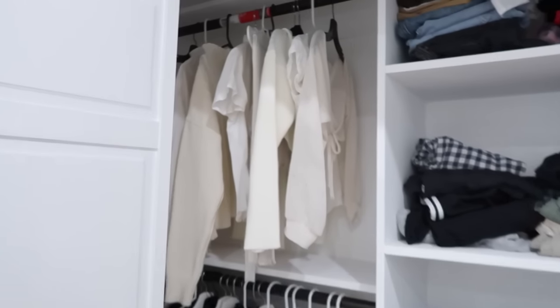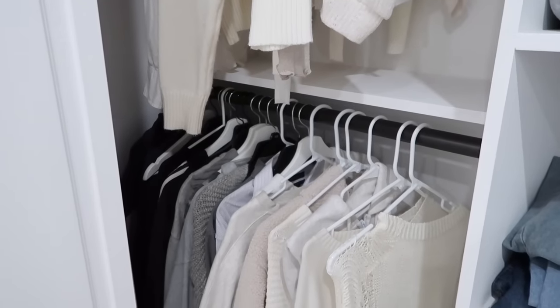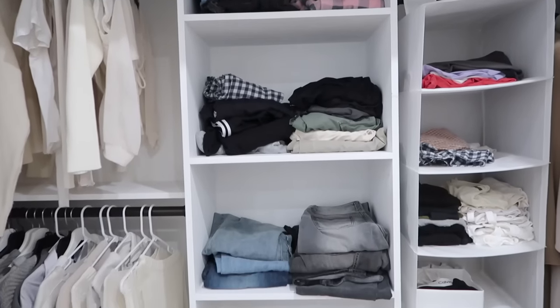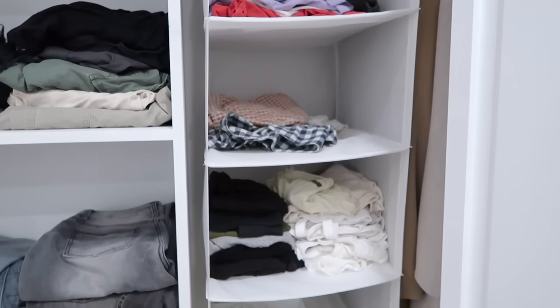So this is my closet. I hung up a lot of my items in color coordination, so it goes from black, gray to white. And then I folded all my pants and jeans. And then on the side I have just some tank tops and shorts.